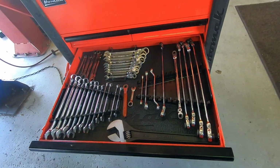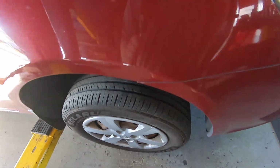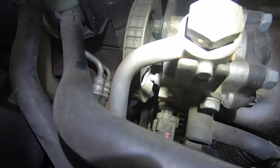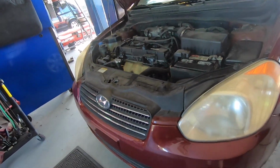It fits all right. Little Hyundai Accent. You want to check for noises. It's not supposed to do that. Plus there's a bolt. Someone worked on the power steering and the bolt is touching the pulley. It's got some issues. It's got a bad axle. It's got 254,000 miles on this little Hyundai Accent.